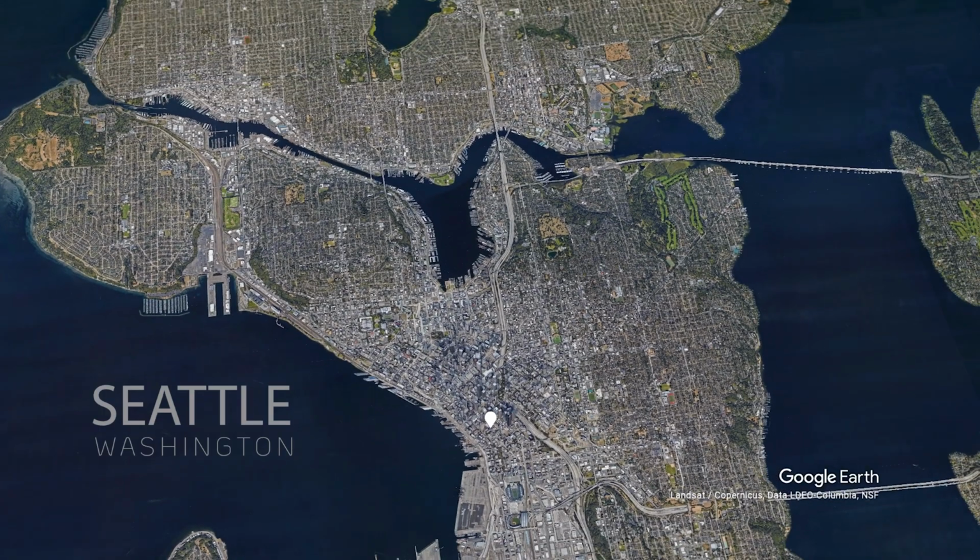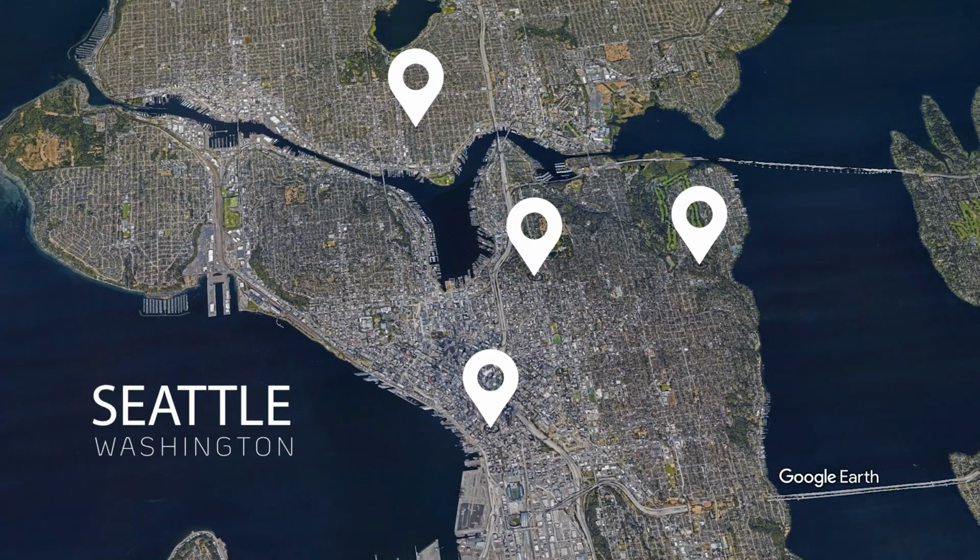I picked out 4 neighborhoods based on my research that are some of the more desirable areas of Seattle. So we're going to focus on those 4. And then I'm going to give you some comparison on a couple of neighborhoods that I think potentially compare. So let's talk about it.